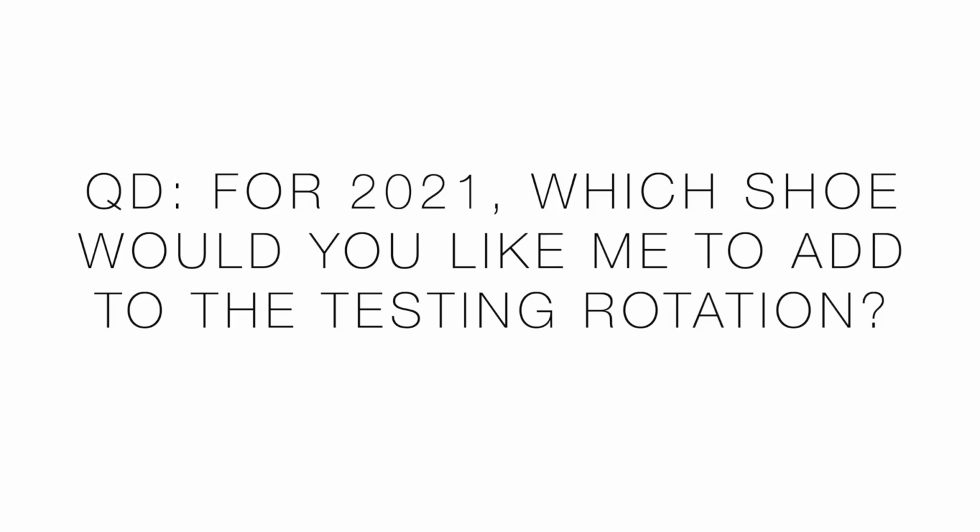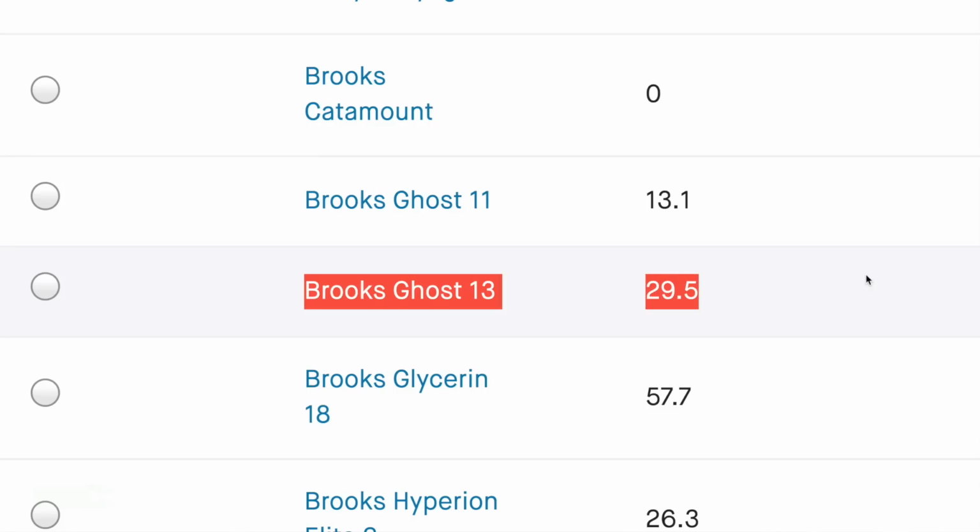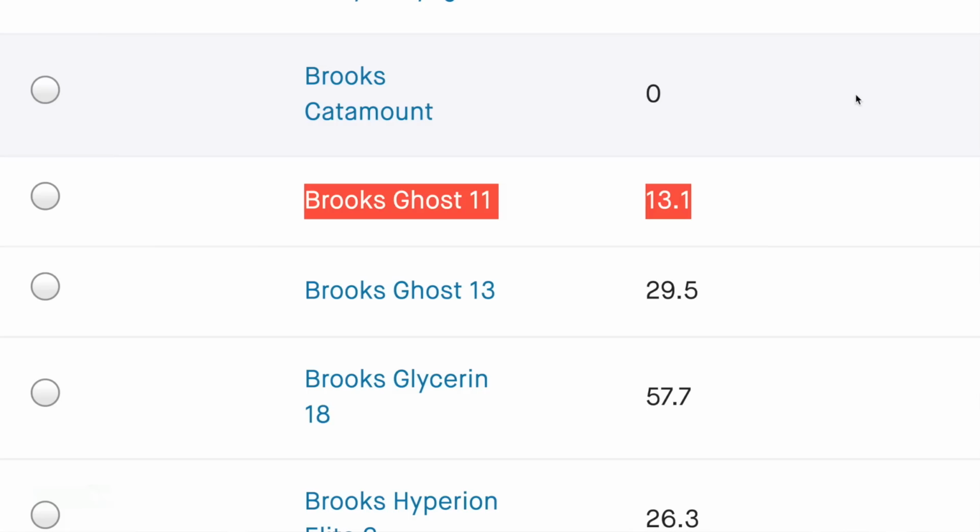Like the Ghost lineup. I actually skipped the Ghost 12. I did run in the Ghost 11, and it was a little too slick actually on the inside of the shoe, the inner lining in the Ghost 11. So I skipped the 12 because I just didn't like the feel of the Ghost 11 inner lining.